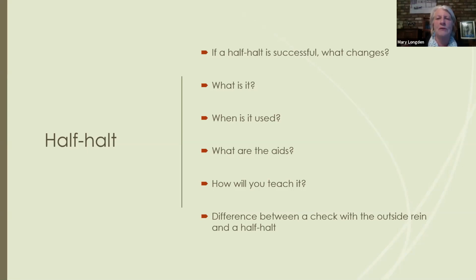What are the aids? Well, the aids are, and this is why when I teach, I don't often say the word half halt, because the aids are a combination of leg, seat, upper body, hands, arms, and everything else. So it's what you need at the time. So I teach it by trotting, probably on a circle, and then saying you're going to check the roundness, and then you're going to shorten the steps for 3 strides, and then you're going to ride on again. And if it was successful, the horse did not resist it.